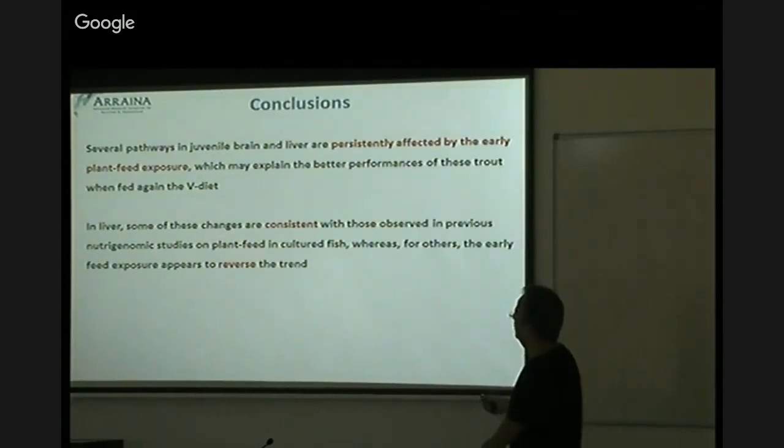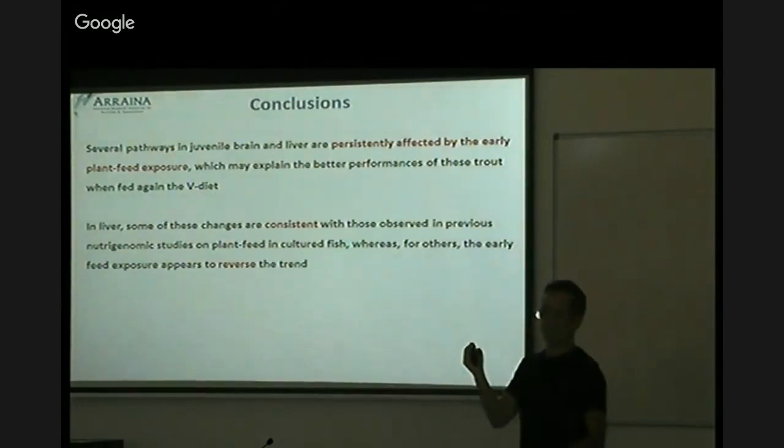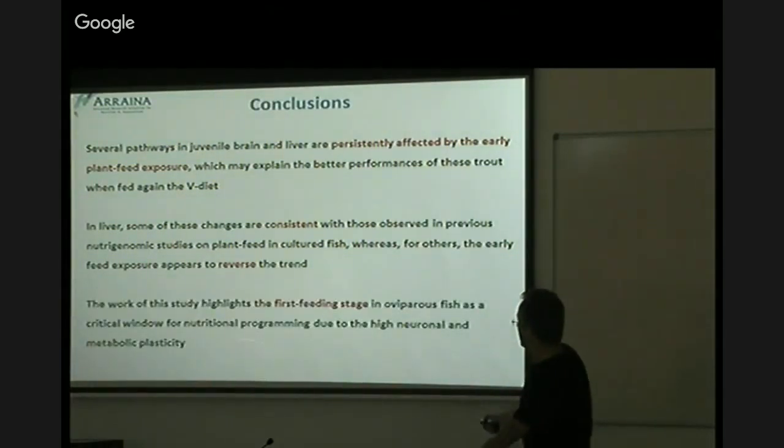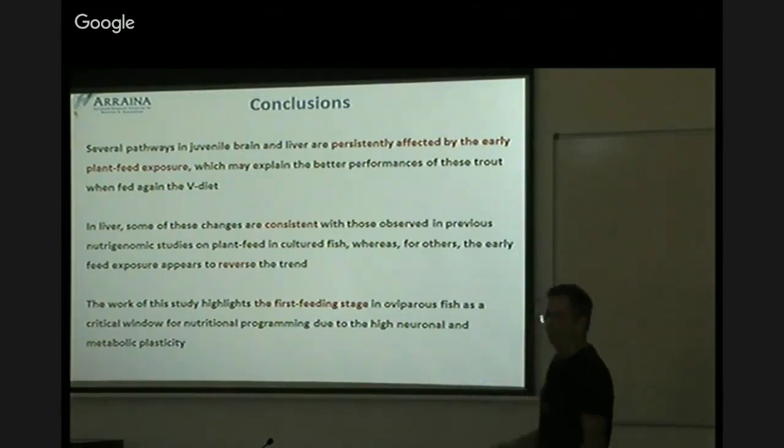Just to show you that we have some differences in liver that are exactly the same that we can observe in adult fish when we fed them with vegetable diet and marine diet. Some of the genes have exactly the same difference of expression, but some are also totally reversed. So there is something that is not easy to understand at first. And so this work is, one more time, to say that the first feeding stage in this type of fish can be very interesting to be used to test nutritional programming.